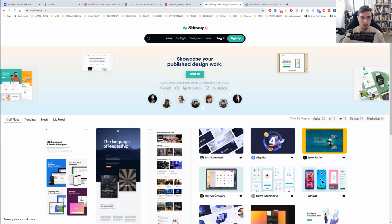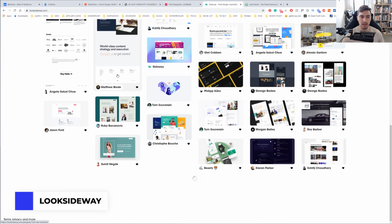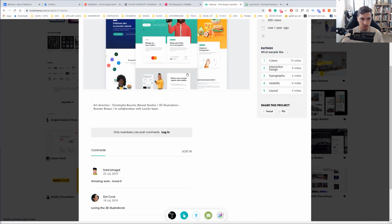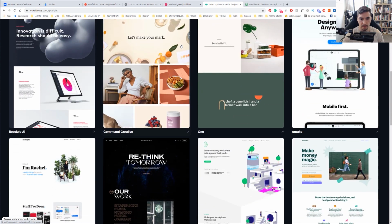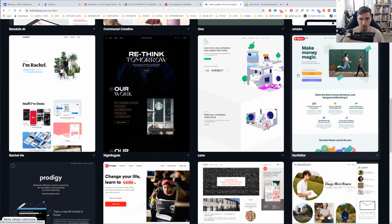Another cool one is looksideway.com, and here is some more inspiration, mainly for like portfolios on websites. And you can see some examples of like what they've created. It's similar to Dribbble, as you can see. So you can suss out the design, you can drop a comment there, which is really nice. I can click by spotlight, and just good for like some quick inspiration for layouts or maybe some typography.